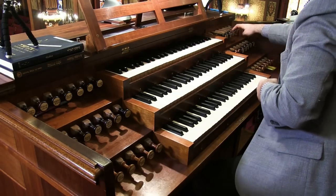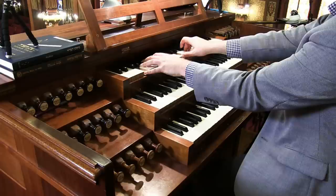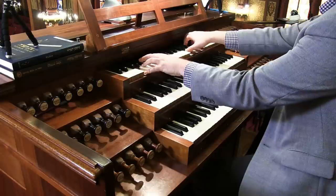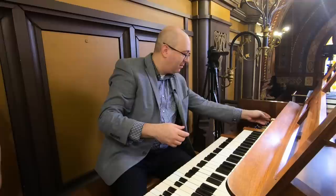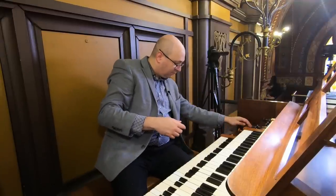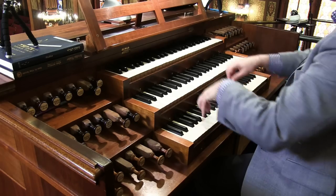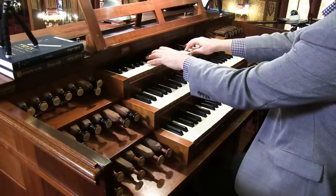Also add a little bit of depth to it. Also then add to that the 4-foot octave. So maybe comparing that combination with the others here. How much bigger the great seems now in comparison to these smaller. Absolutely. And initially it felt a little soft.